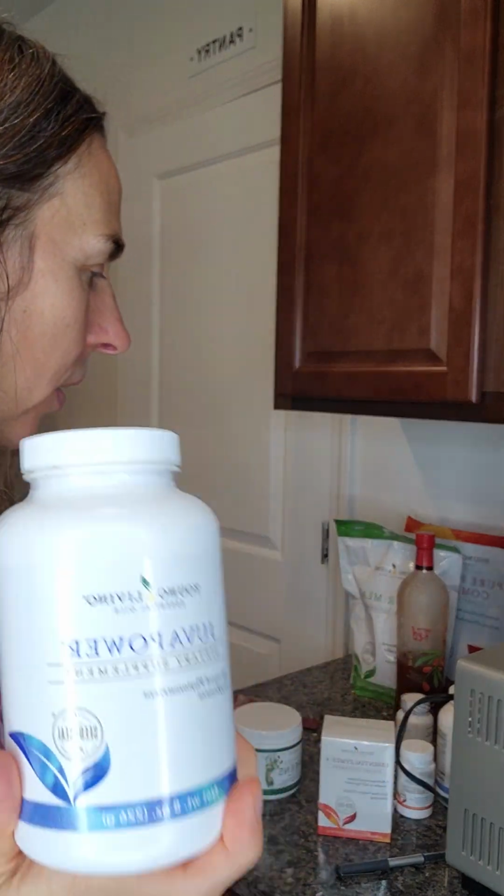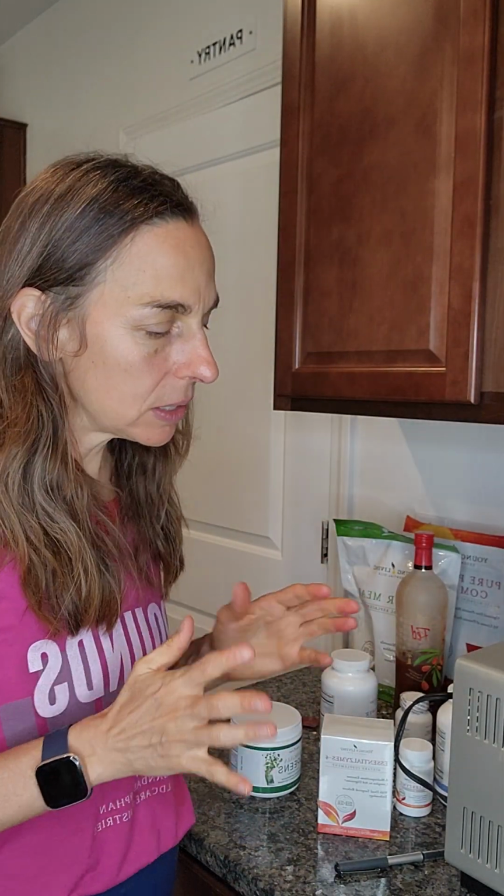So we love this product. I keep it on hand. It lasts a long time. It's more costly again. Some of these are more costly, but they last a long time. So it's a very good product. So that's your digestive support.